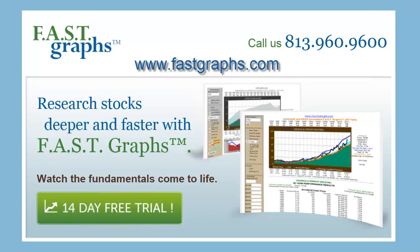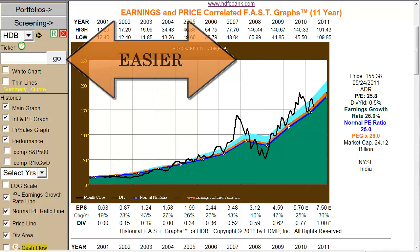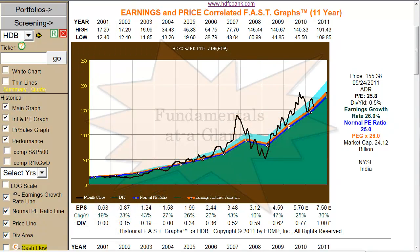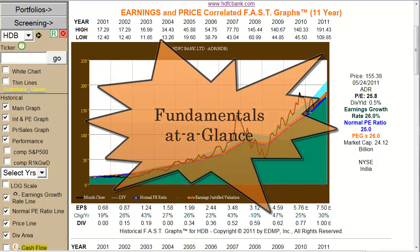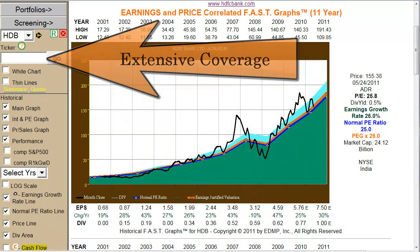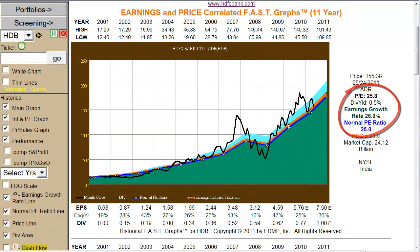Introducing F.A.S.T graphs, a powerful fundamental analyzer software tool that makes researching stocks easier, deeper, and faster than ever before. F.A.S.T graphs can tell you all you need to know about a stock in an instant, and F.A.S.T graphs can do this for you on over 16,000 symbols. If the company you are reviewing is a great growth stock, F.A.S.T graphs will bring its greatness to life.